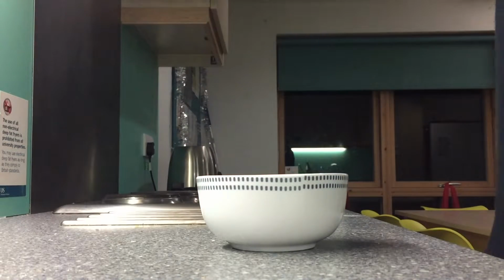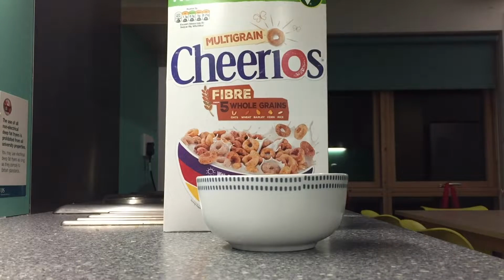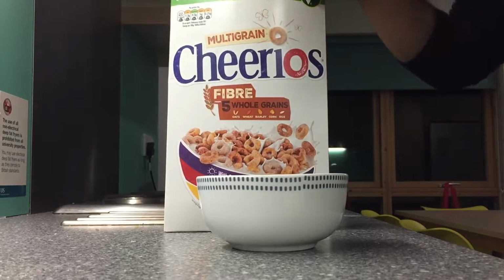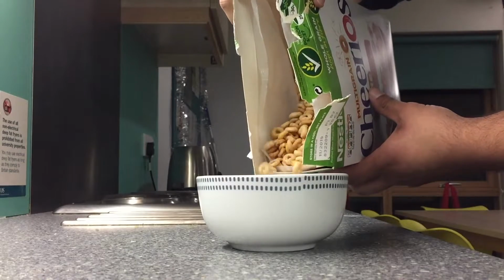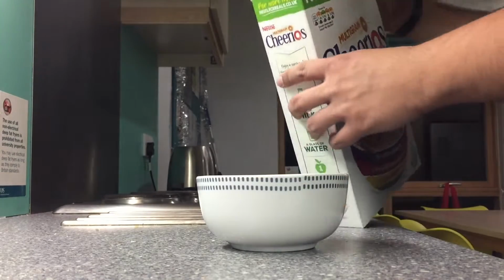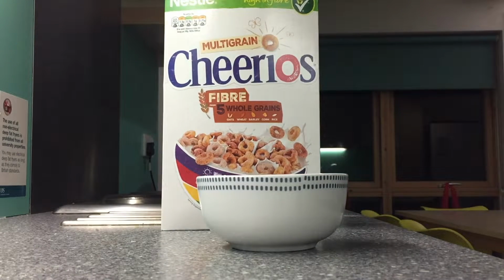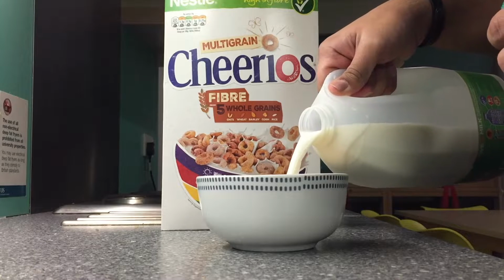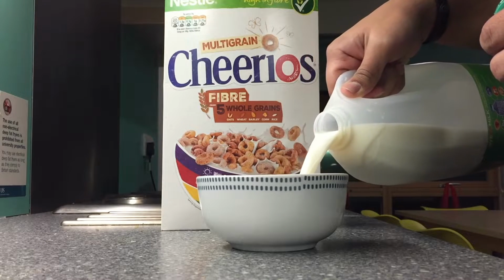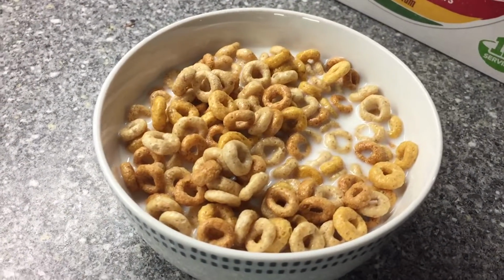So today for breakfast I made myself a bowl of cereal, Cheerios to be precise. I like cereal for breakfast because it's quick, it's easy, whack it in a bowl, gets the job done. Especially during exam season when you're not really wanting to worry about what to have. I personally like to have the green top or semi-skimmed milk, mainly because it's what I've had the most growing up, so I'm quite used to it.